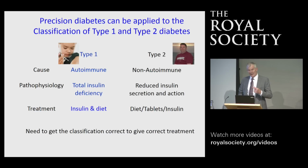If you get the classification right, we've got some very clear guidance. There is nice guidance for type 1, there is nice guidance for type 2 diabetes. They are very well done, and they're very clear. The problem is there is no nice guidance for is it type 1 or type 2. You might think, well, it's pretty easy, isn't it? You don't have a problem. I'd like to introduce you to a patient who's not known to me, but this is from the Diabetes UK website.